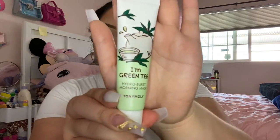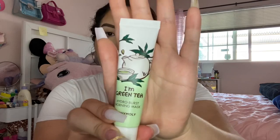Also 2 to 3 times a week I like to do a mask. So this one's the green tea hydro burst morning mask, and I will do this after I exfoliate or after I cleanse, before toner of course, and then I rinse it off. This one you leave on for 10 minutes, but I've also used the paper mask. Any type of mask adds a lot of hydration to your skin. Like I said, I have oily skin, but adding all this hydration has actually helped balance out my oils, I think, because I don't get as oily, which I love. But yes, that is basically what I do in the morning as part of my skincare and sun care.